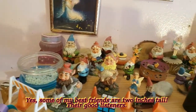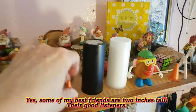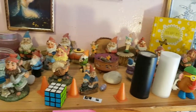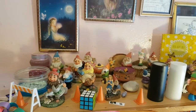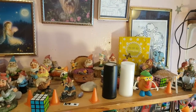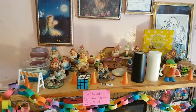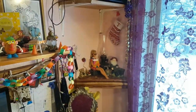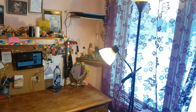This is my little village of gnomes and fairies and my little construction site things. Every single item on this shelf has value and meaning because somebody, one of my kids or someone, gave me the gift. So I keep one little shelf that's just full of cute things, just because it keeps the people that gave them to me a little close to me when I'm working. But there it is.